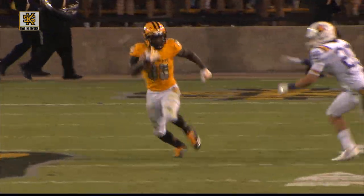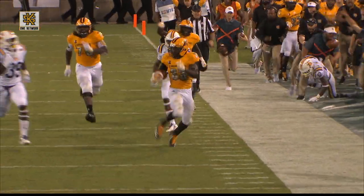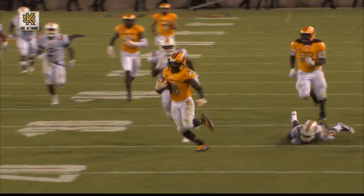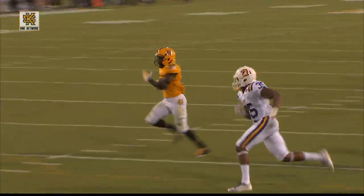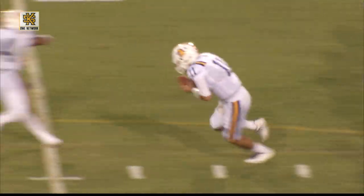Chandler Burks gets the start, gets it to Darnell Holland. Holland with all kinds of running room down the left-hand side. 129 yards on just four carries for Darnell Holland. That 84-yard touchdown was his longest.